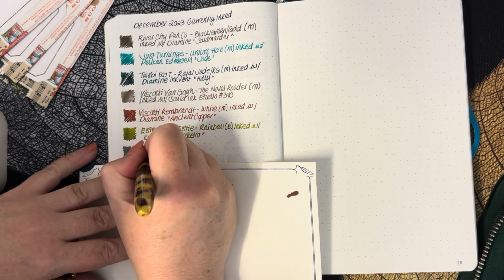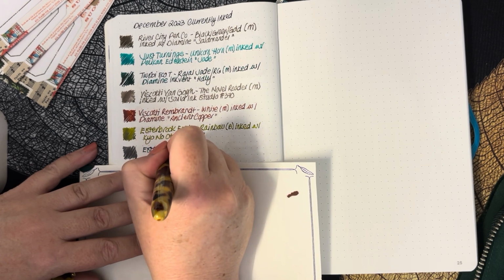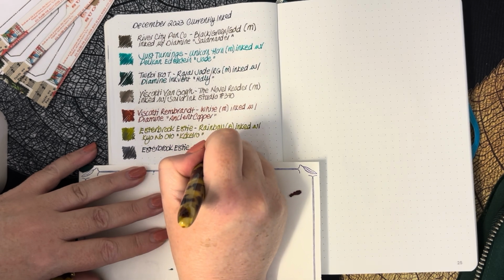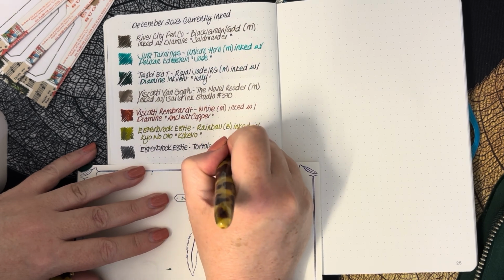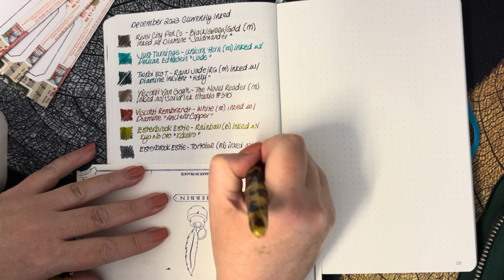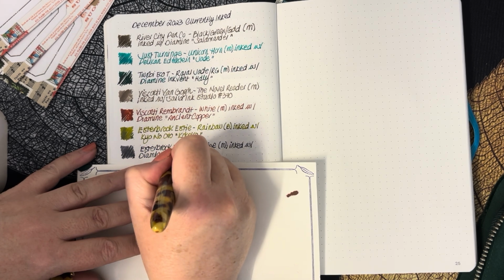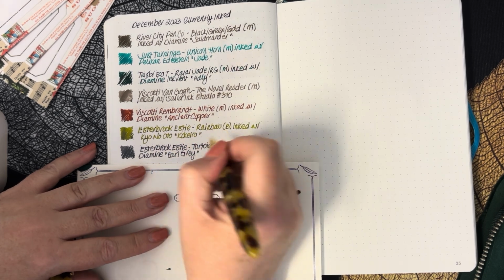So Esther Brook EST in Tortoise with a medium nib and inked with Diamine Earl Grey. It's a beautiful grey ink. I like this one.